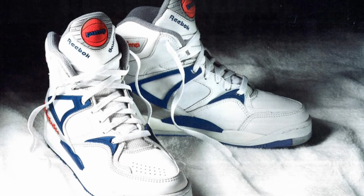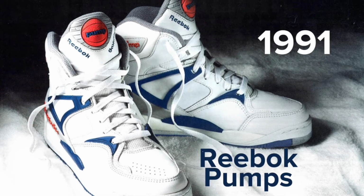A shoe made famous during the 1991 NBA dunk contest. Young ballers all over the world were pumping up the tongues of their high tops, just like Dee Brown did on his way to the title.